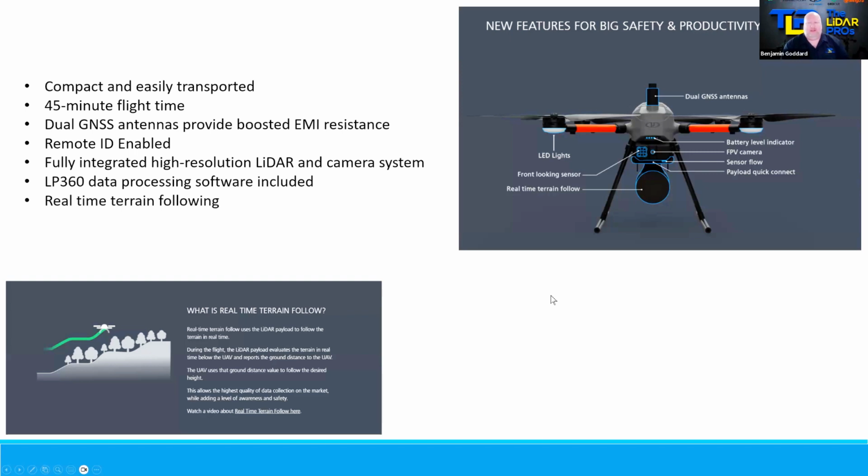The one thing that this drone does have that is absolutely incredible, and you can see it in the bottom left corner there as well, is real-time terrain following. The sensor itself is speaking with the drone, and it uses that ground to LiDAR sensor distance to maintain that distance if that's activated. So it actually will follow the terrain as it's going, and it doesn't need a DTM model to do that.